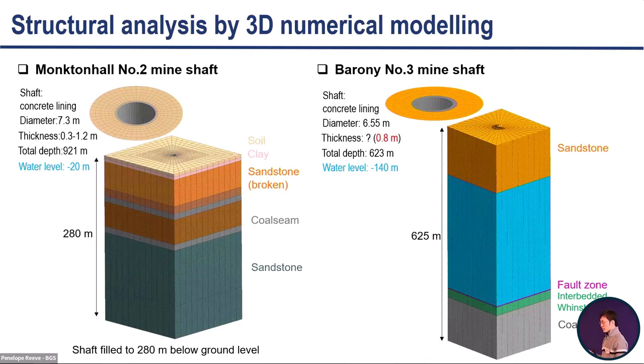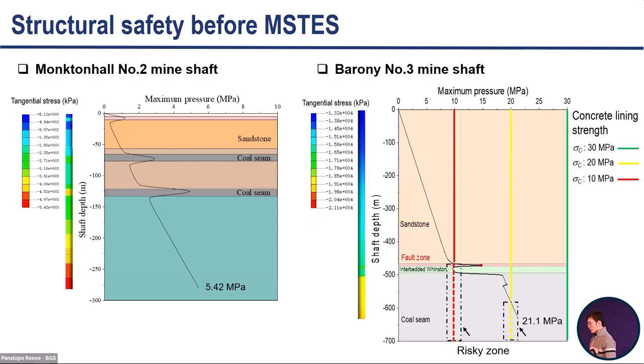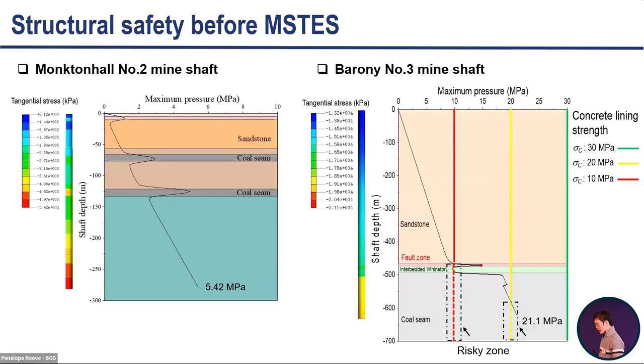We take into account the shaft geometries like diameter, thickness, depth, water level, and stratigraphy in our model. The numerical simulation results before the storage show that the structural stress increases with the shaft depth, and it is also affected by weak rock layers like the coal seam and the fault zone, which means that the structural stress status will be highly dependent on the shaft depth and also the stratigraphy. And when the lining material strength decreases due to the degradation, the risky region of the structure could expand from the bottom, which means that the lining material properties would be very important for the structural safety.